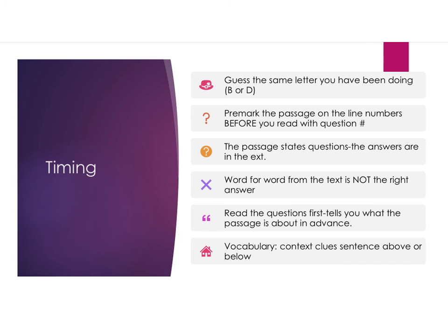A lot of the questions start out with the passage states. That means the answers are actually in the text. You don't have to think about it. You just have to go find them.